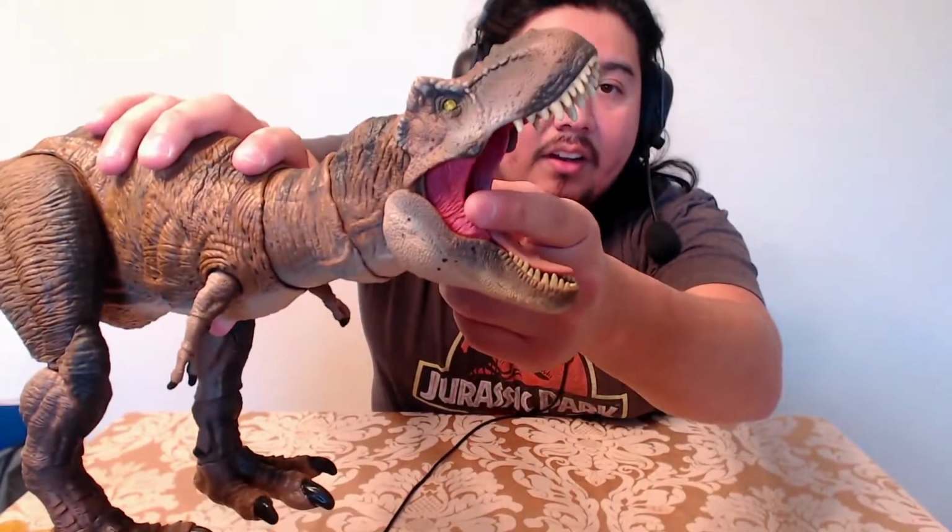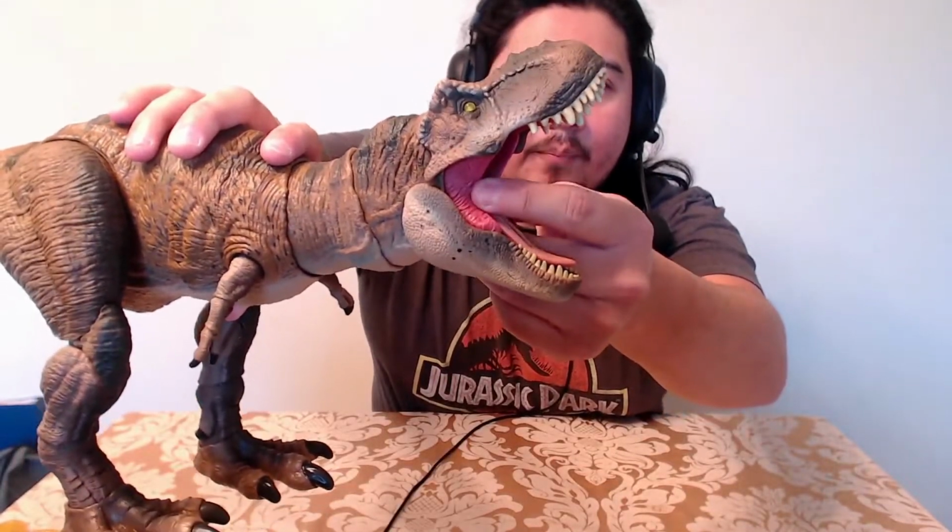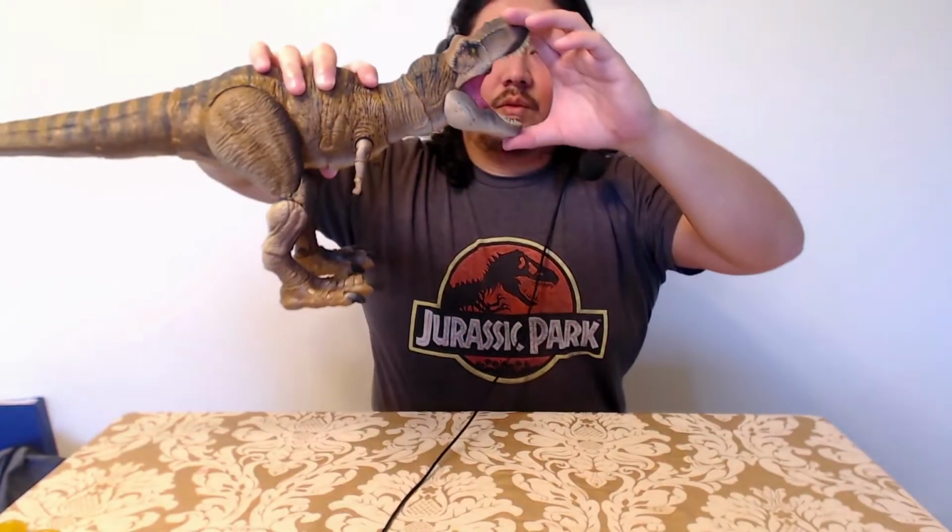Also, the little side parts right here are fleshy and rubbery. Let me see if I can get a little closer of that. It's just very soft, squishy rubber. So when you close the mouth, they close in on themselves, if you can see inside right there on the mouth. So that's kind of cool. I'll probably just keep her with her mouth quiet like that.